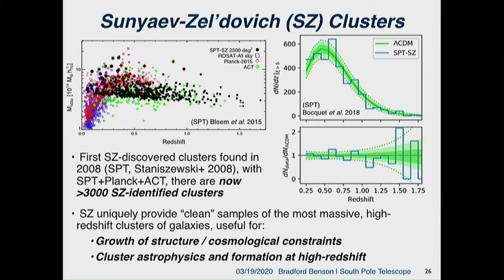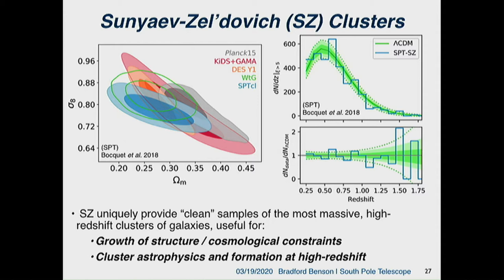On the right here, you see a plot of number counts of clusters versus redshift, both cumulative and relative to lambda CDM cosmology. We've also used that abundance of clusters and the evolution of the abundance to put constraints on cosmological parameters, sigma 8 and omega matter. Blue here is SPT. Green is another X-ray survey, Weighing the Giants. Orange and red are optical lensing shear surveys from DES and KiDS. And gray here is Planck.